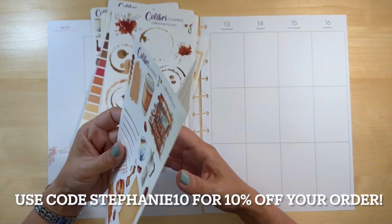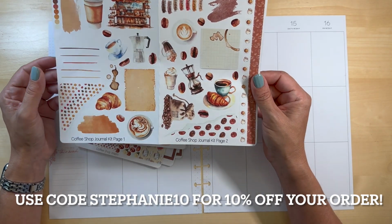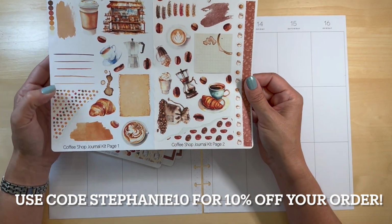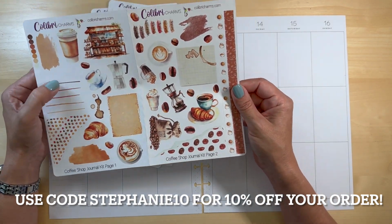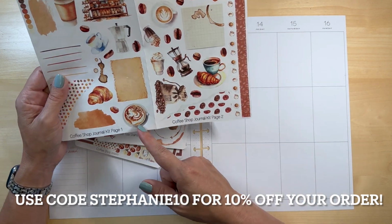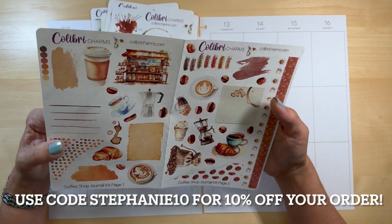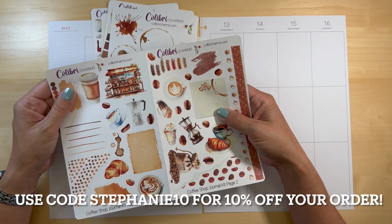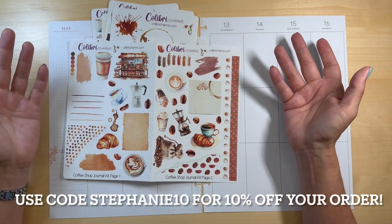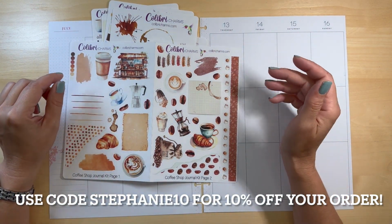And then this is a journal set, which has just a little bit of everything. It has some, you know, torn corner stickers, some stickers for journaling on, some images. I really like that one. What's the word I'm looking for? It gives you a nice sample of all the different stickers you can get.